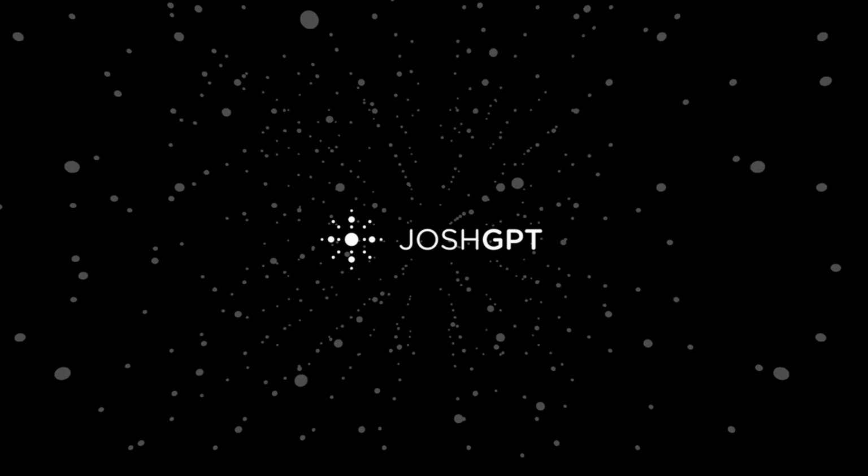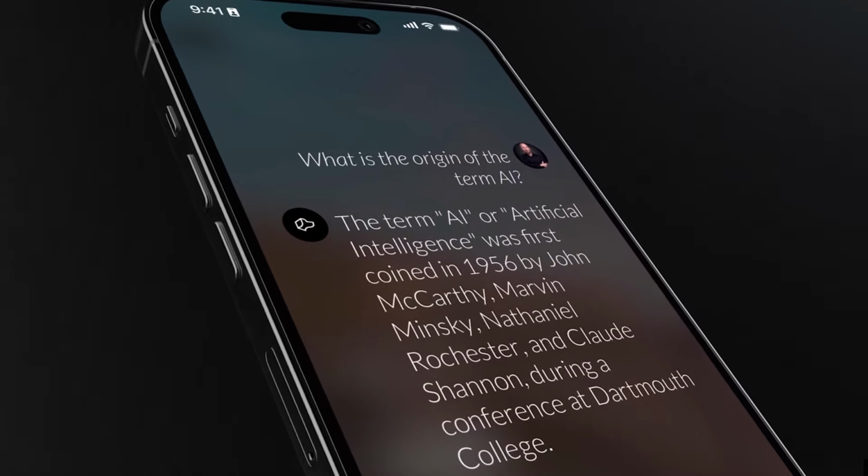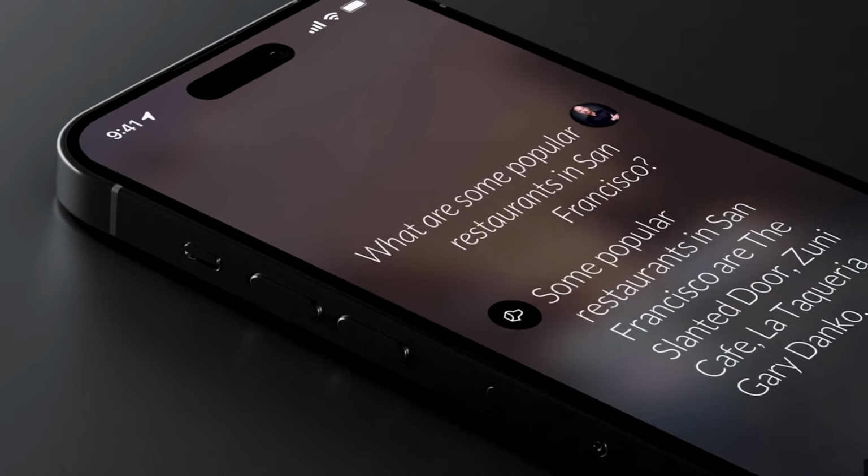The wonderful thing about Josh.ai, and it's very powerful, is that it's got ChatGPT built into it. So there's a world of information there that you can access. It does access the servers of Josh.ai, but nothing more. So nobody else has access to the information.